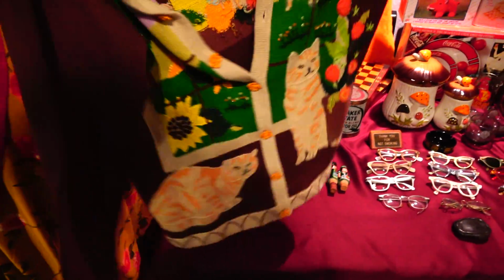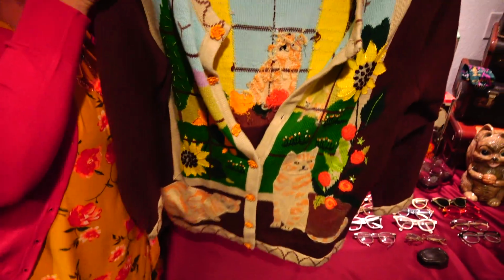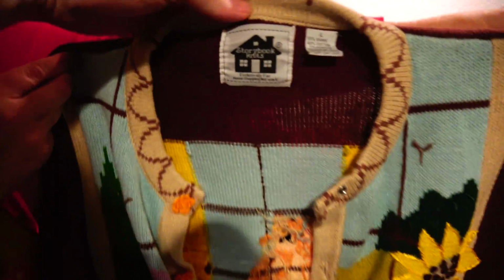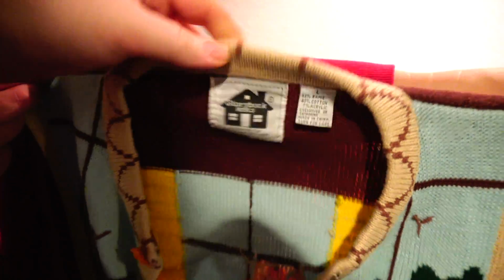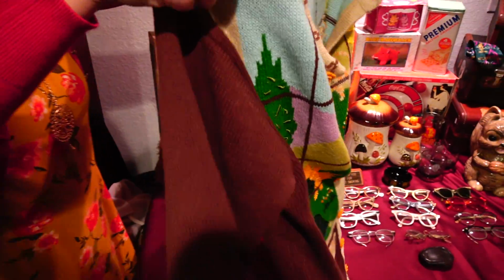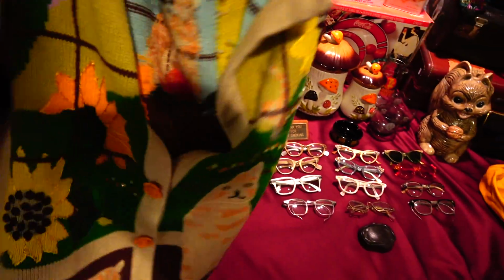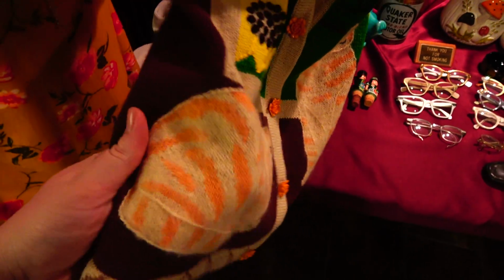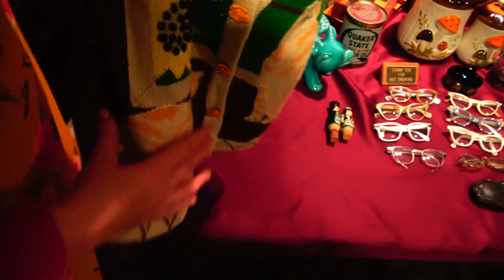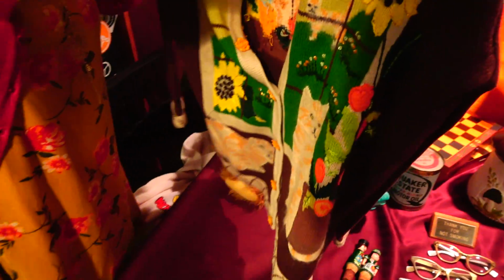This is the Crazy Cat sweater that I picked up. It's actually a cardigan. I mean, even a man could wear this. It's pretty big. Yeah, it's called a storybook something. What's the label say? Storybook Knits, made for the Home Shopping Network. Definitely unisex on this one. But it's definitely an interesting pickup. If you can see on there, the cats are even a little furry. They made it purposely so the cats look like they have fur. It's a little weird, but really strange and really cute. Somebody will love this. A man or woman that loves cats.